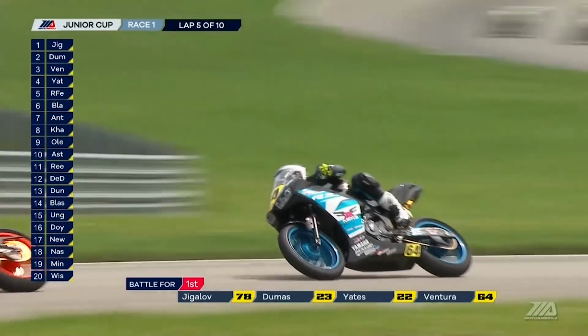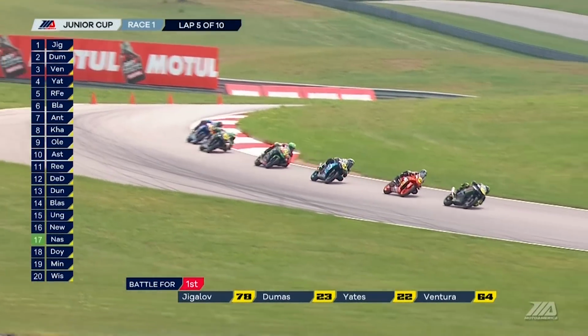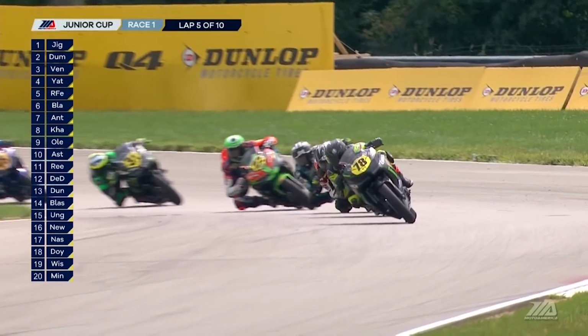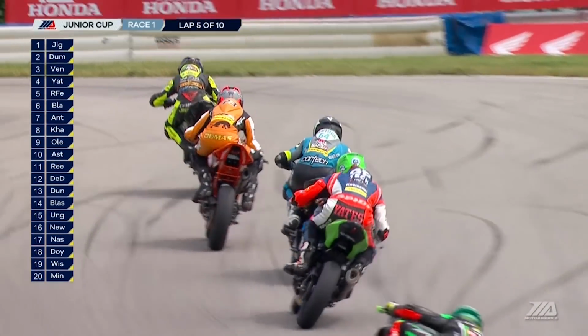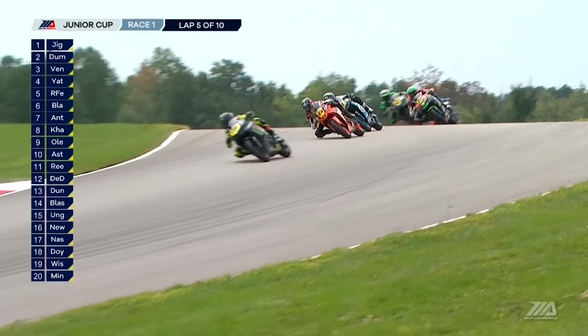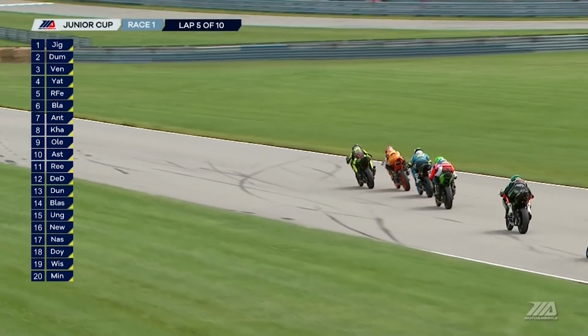Talking to Corey Ventura before the race, I asked him what his race prediction was, and he said he thought there was going to be at least 6 of us that are going to go all the way to the checkered flag. So Corey Ventura knows what he's talking about here as we go halfway through this race. Ventura, number 64 on the Yamaha, and this is what we wanted to see in the Liqui Moly Junior Cup class. It's Kawasaki, KTM, Yamaha in that order at the moment. That's exactly right, and it's great to see 6 guys all going for it.